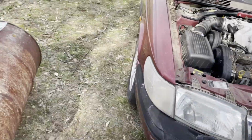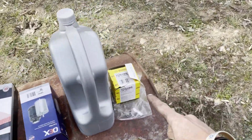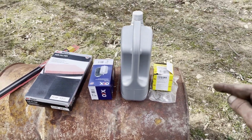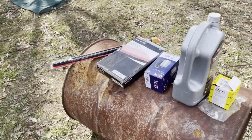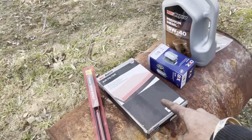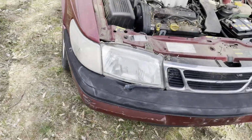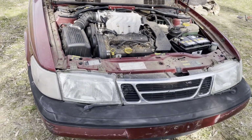So basically, service gear. Let's have a look. I got an oil filter and a sump plug washer. They were actually in the boot, so they're free. That's a win. Got the old trusty 15W-40 diesel oil, always good for fresh revivals. Got a fuel filter, air filter, and wiper blades, and that's all the rego stuff pretty much. I do have a box of globes in the car, so yeah. Let's get in. Let's drop the oil, see what that looks like.